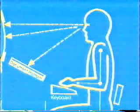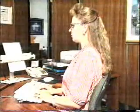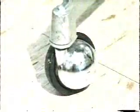Backrests should fit comfortably into and support the lower curve of the back. They should also be angled so that they support a relaxed upright position or leaning slightly back. Your chair should also suit the floor surface, with twin-wheel casters being fitted for use on carpets and glides for use on smooth surfaces.